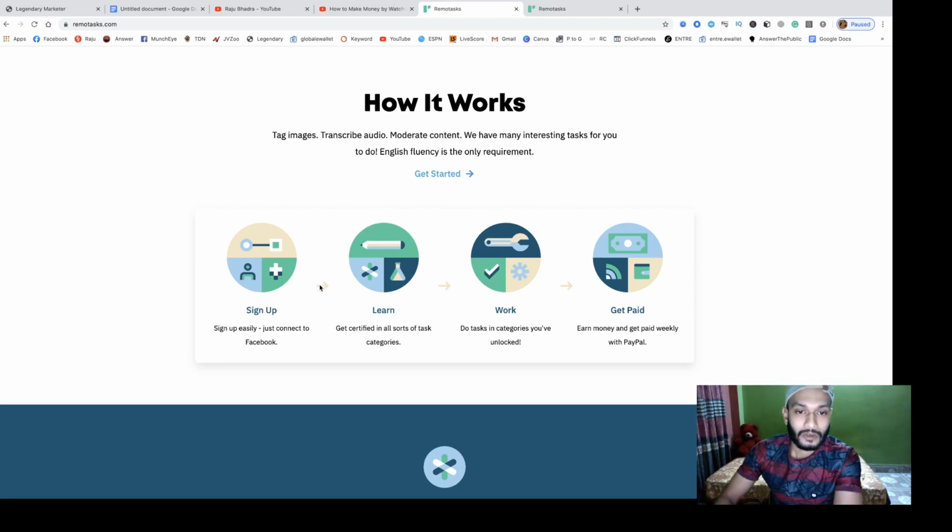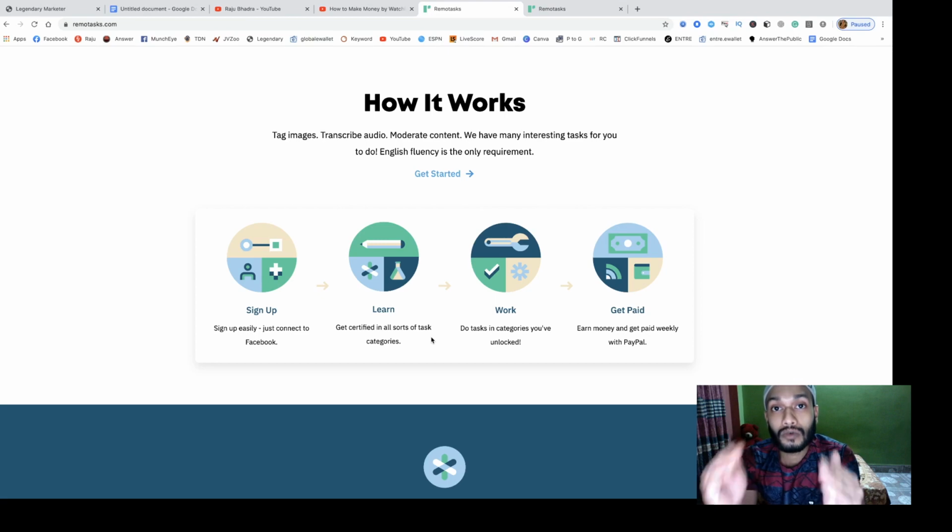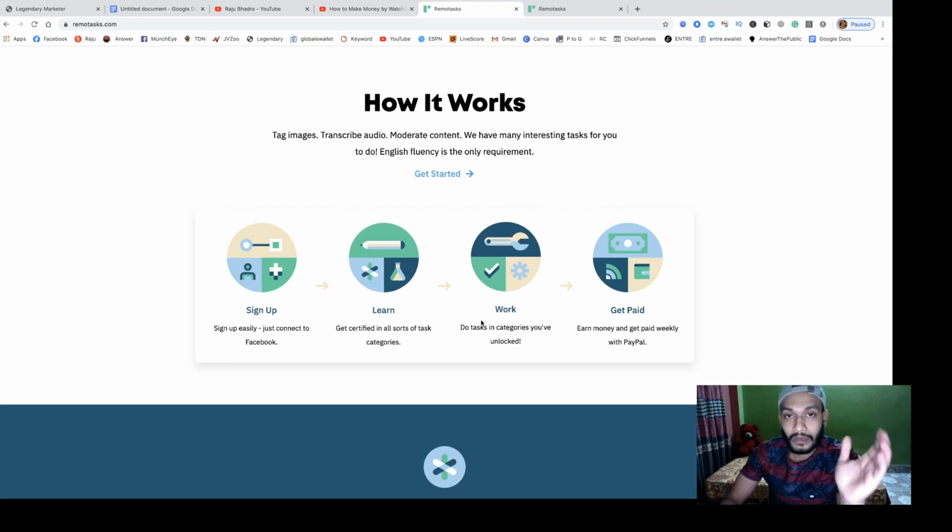Now here are the 4 steps. At first you have to sign up here, then learn and get certified in all sorts of task categories. You will get all the categories for your task and you can do these tasks and get paid by PayPal. Now you have to work here on tasks in the categories you have unlocked.